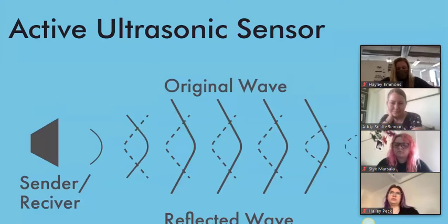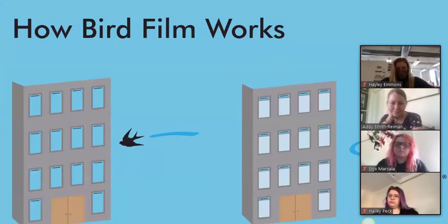Next slide. Coupling this film with active ultrasonic sensor technology, the sensor emits ultrasonic sound waves that reflect off objects and bounce back to the original emission point. Next slide. When a moving bird disrupts the waves, the sensor triggers the film to turn matte and opaque so the bird can recognize it as an obstacle and avoid it.